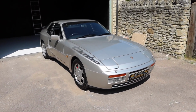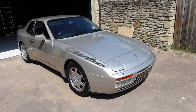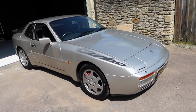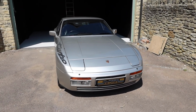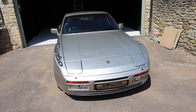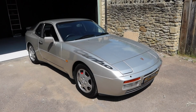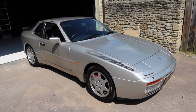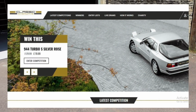What you are looking at, ladies and gentlemen, is a 1988 Porsche 944 Turbo S Silver Rose edition. Now this is not any old 944 Turbo, which are special enough and very rare, but this is what's called the Silver Rose variant. Only 70-odd of these were made for the UK market, and it's unknown how many of these examples actually survived.